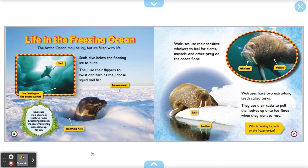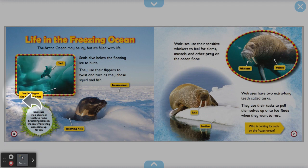Life in the freezing ocean. The Arctic Ocean may be icy, but it's filled with life. Seals dive down below the floating ice to hunt. They use their flippers to twist and turn as they chase squid and fish. We have a seal, ice floating on the ocean surface, frozen ocean, breathing hole. Seals use their claws or teeth to make breathing holes in the ice where they can come up for air.